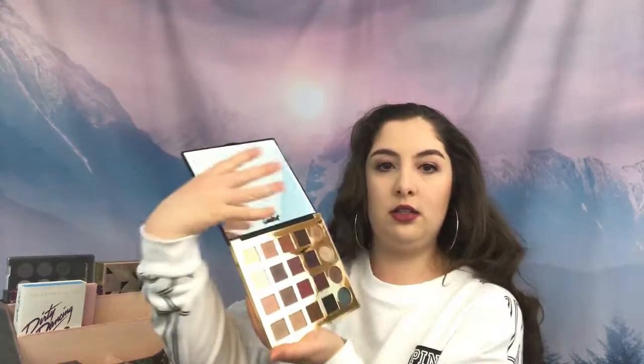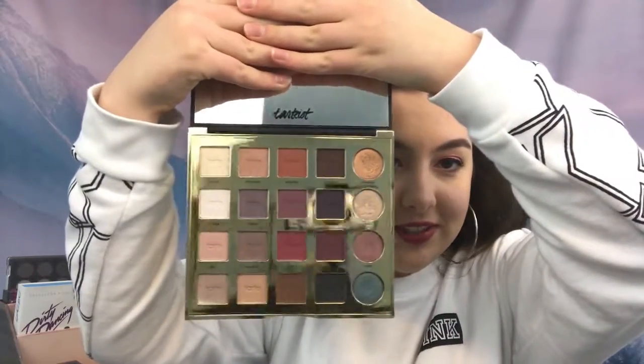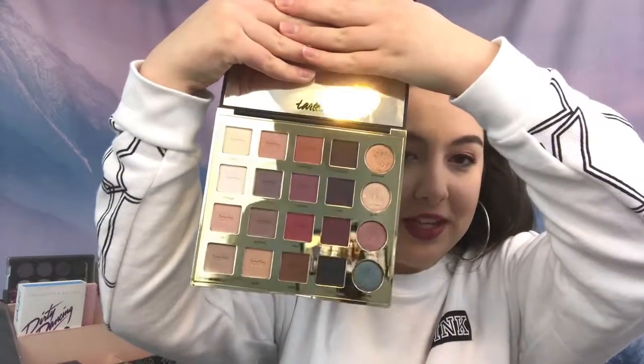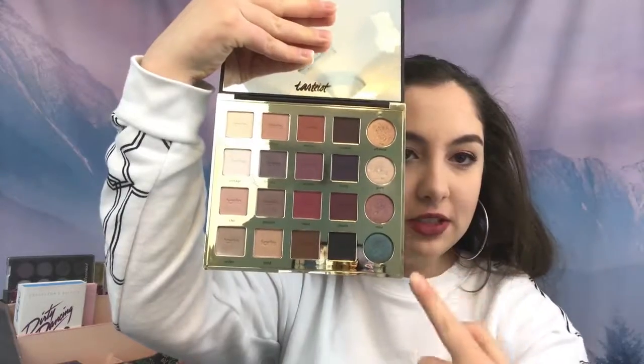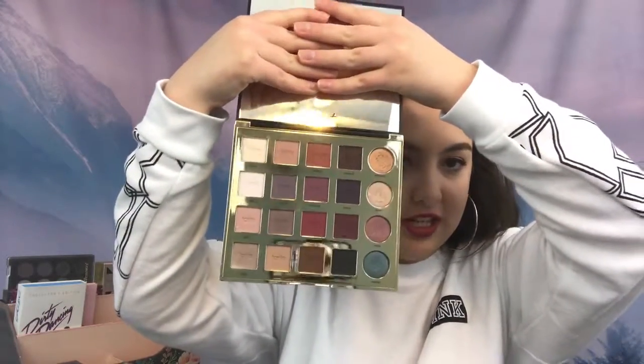It's so pretty. Next up, I have the Tarteist Pro by Tarte. So my mirror, this thing has actually broken, so I can put it up higher. It's not supposed to be like that. So these are the colors. Oh look, you can see me. I love these two. Oh my god, they're so gorgeous. These are a bunch of neutral shades. I love neutral shades, and I love crazy shades.